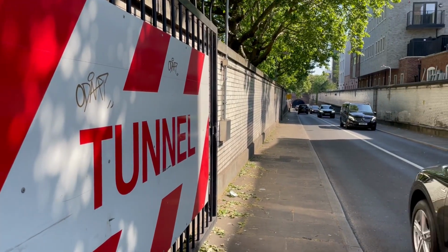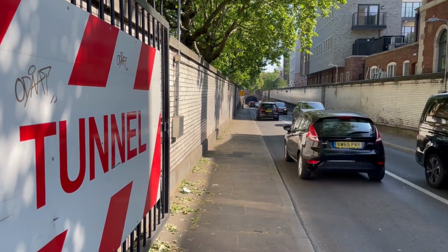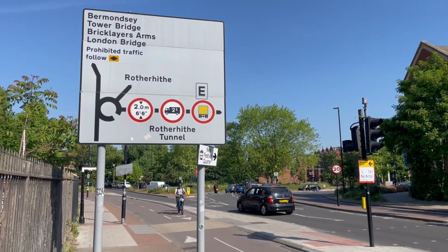I'm now at Rotherhithe Tunnel, which is about 2 miles west of Blackwall Tunnel and Silvertown Tunnel. Now, crucially for drivers, Rotherhithe Tunnel is free, whereas they've got to pay up to £4 per crossing to use the other two tunnels. The fear was that Rotherhithe would be completely rammed as a result of drivers diverting away from Blackwall because they didn't want to pay to cross under the Thames.